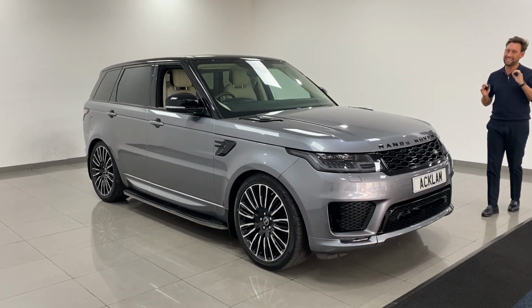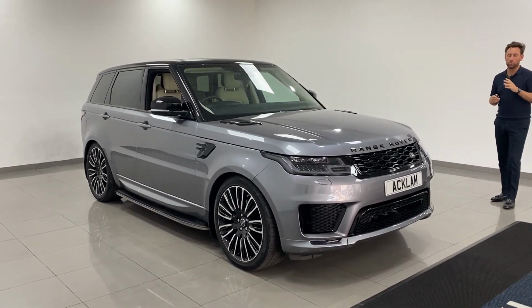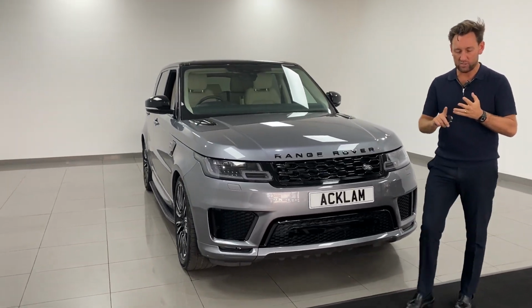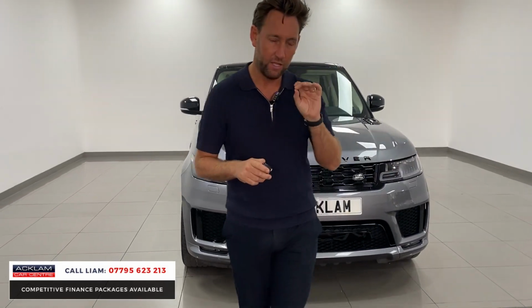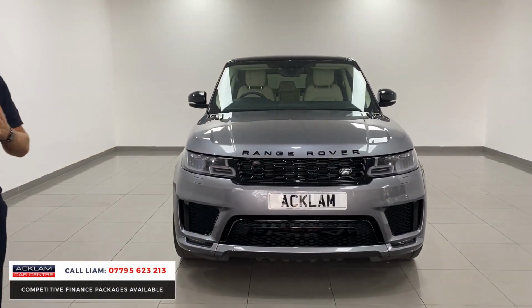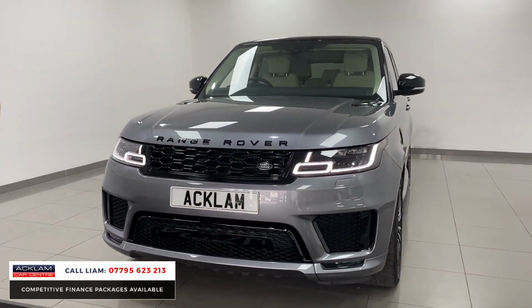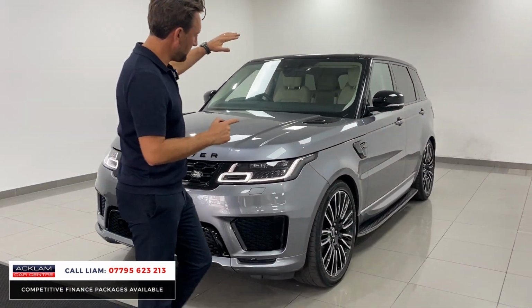Now this is a fantastic looking Range Rover Sport. It's just arrived, it's covered just over 15,000 miles, 3 litre diesel HSE. But it's the spec. The colour is Eiger Grey. It's got a full factory exterior black pack. It's got a contrasting black roof.